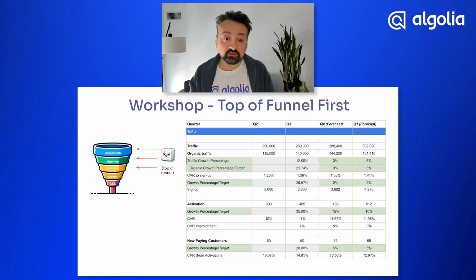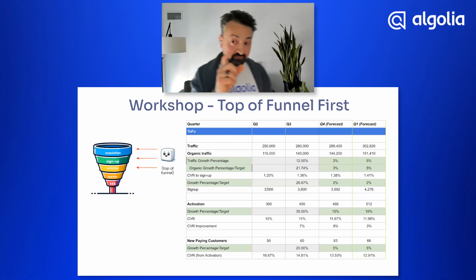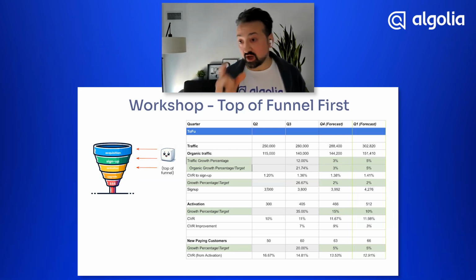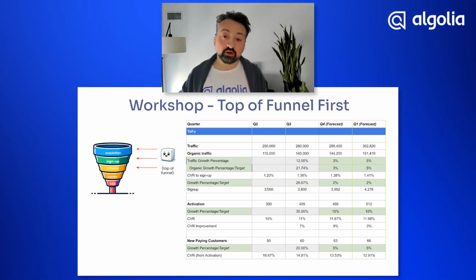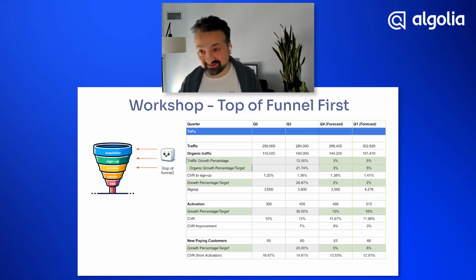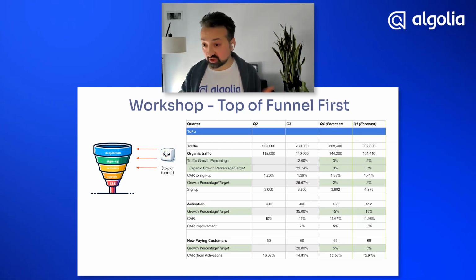So right at the very top, we have traffic and organic traffic. I put these out separately in every place I've ever worked, because paid traffic tends to convert not as well as organic traffic. But at the very beginning of the business, you're probably going to get more paid traffic. Organic traffic, though, can include things like your Product Hunt lists, links, news, Hacker News, and all of those things will be in organic, but we find that those tend to do better than paid in general.